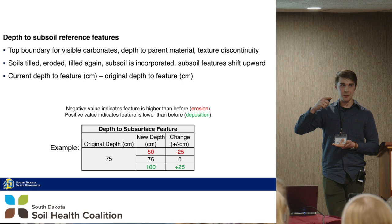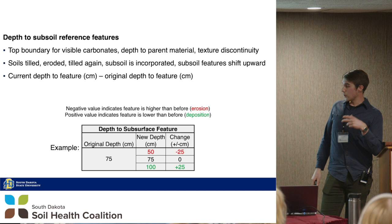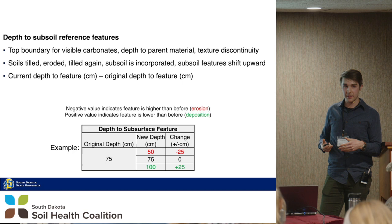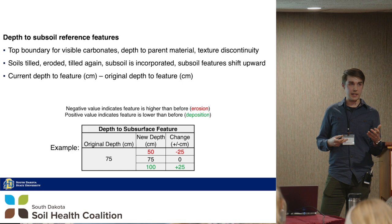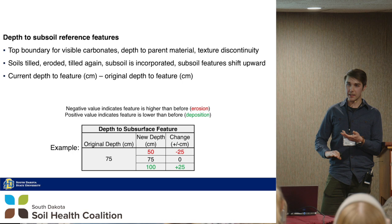Using features in the subsoil, you're able to track how that soil profile is actually truncating. As soils are tilled, they're eroded, they're tilled again, and those subsoil features shift upward, okay? So features such as carbonates, or depth to parent material. If you have windblown loess on top of glacial till, so silty materials over some heavy clay, or silty loess on top of glacial outwash, so on top of sand and gravel, stuff like that.